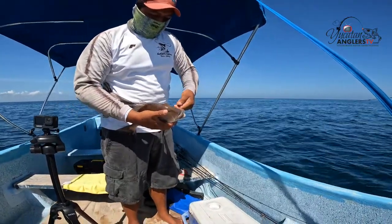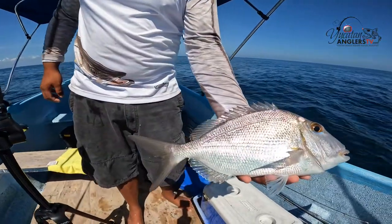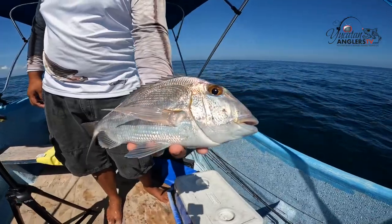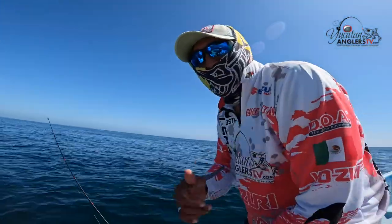Good job, Gary. That's what we were looking for, that big one. Look at the size of that. That will be a yummy dinner right there. That's a big old fish. Yes, way to go, Gary. Good job, buddy.